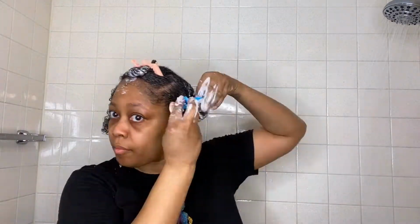So now that my leave-in and oil have been applied, I am sectioning off my hair for styling and twisting it up, and I'm going to let the leave-in and the oil sit for about 15 to 20 minutes.